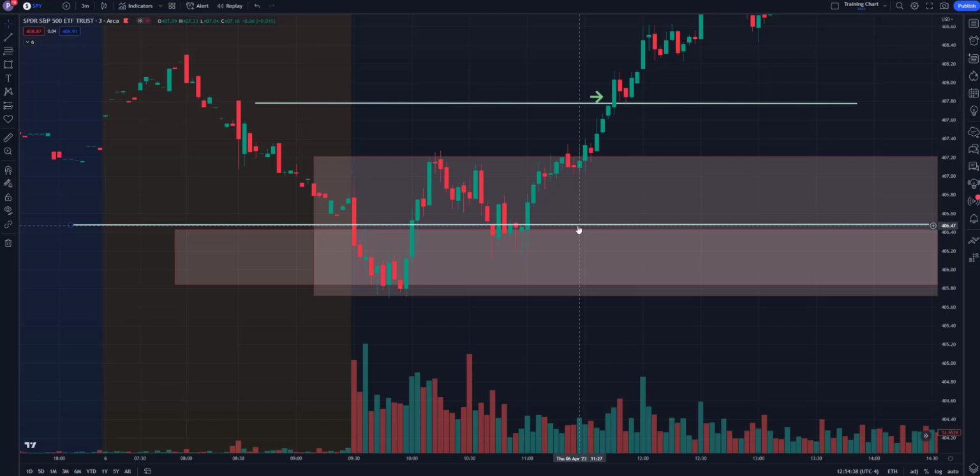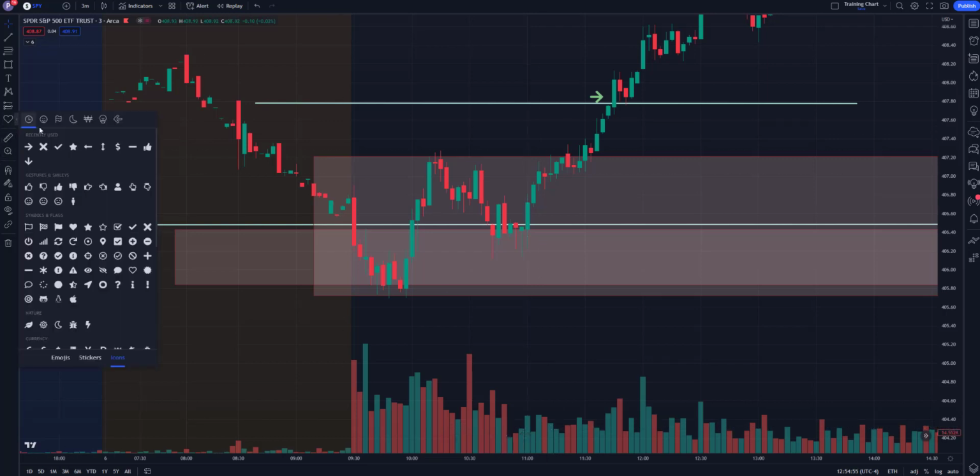You work on these three, you get some training and understand our system, man, whew, you're going to be able to crush it like we've been crushing it. Just consistently, day after day. All right, look at the candle here. Check the volume at the bottom. We can clearly see volume is picking up. Pay attention, folks. Look at the volume, look at the candles.